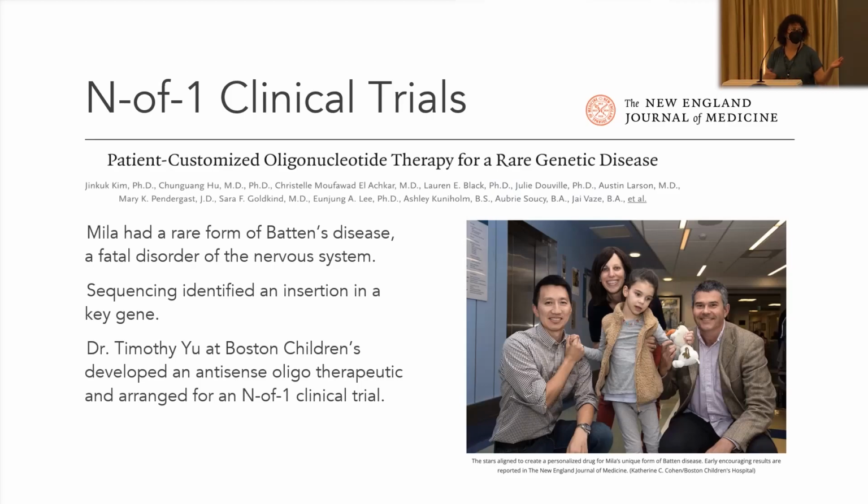Tim Yu from Children's talks about the process he went through to do this. I mean, sequencing and identifying the causative mutation was not that revolutionary or different from what everybody in here is familiar with. Getting the FDA to run a clinical trial for one kid was a process. And they were able to do it. They were able to do it because her family had access to resources that the average family does not. This is not a scalable thing, and I've talked to Tim a little about this. And his hope is, well, okay, maybe eventually it will get to be scalable, but I don't think this is going to be the way we normally do medicine.